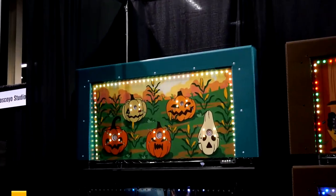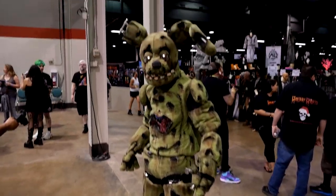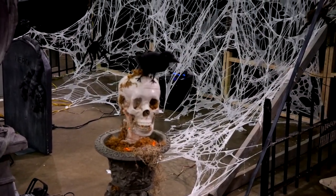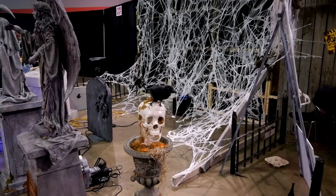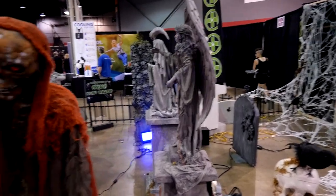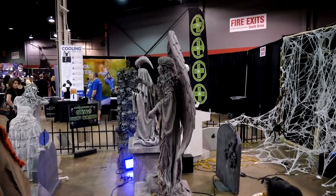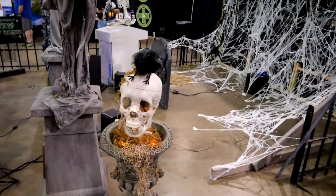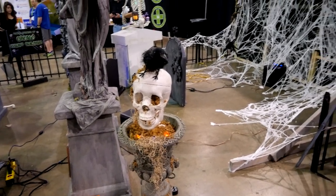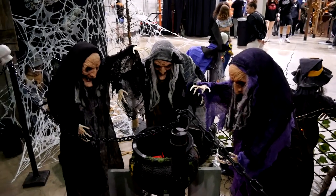I like that up there. Yeah. Cool. I like that little prop too. Wow. Pretty cool. All these tombstones out here are very cool. The three witches over here.